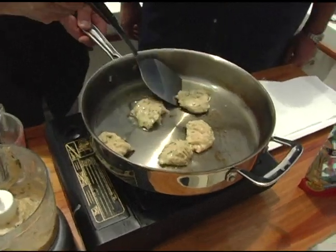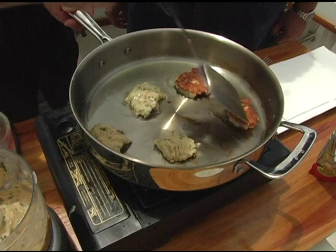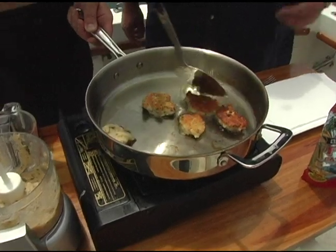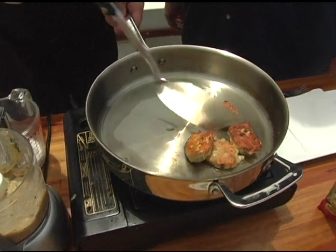Okay, I think these are ready to flip. Oh, perfect, golden brown. So we're not using much oil, just a little bit of oil. Just a little bit, but you don't want to use too little oil for this dish.